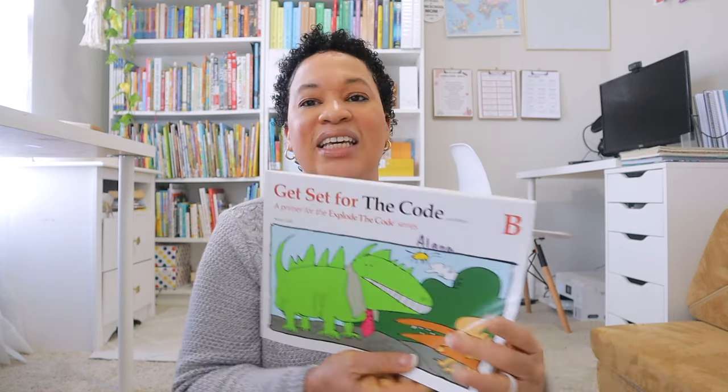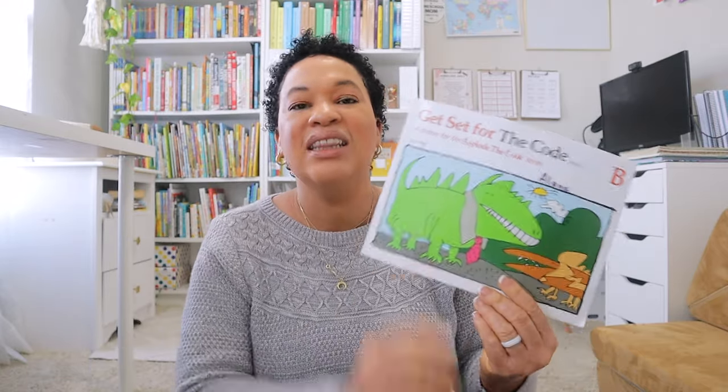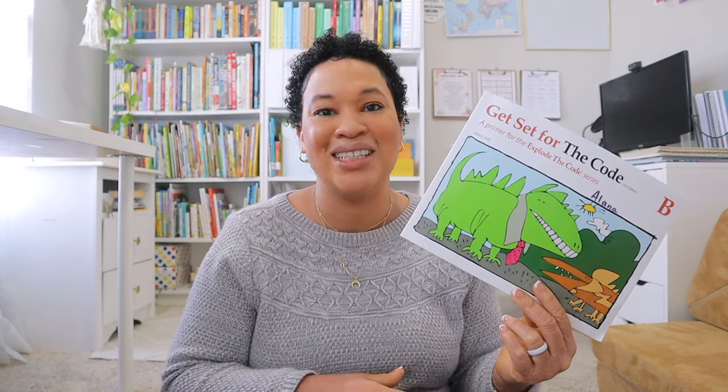She's been working on the Get Set for the Code. She finished the A book and now we're on the B book. This, again, just solidifies those consonant letter sounds. She's doing great as far as that.